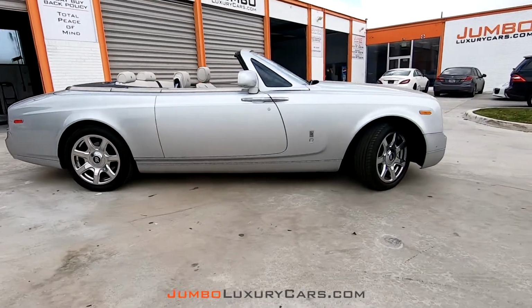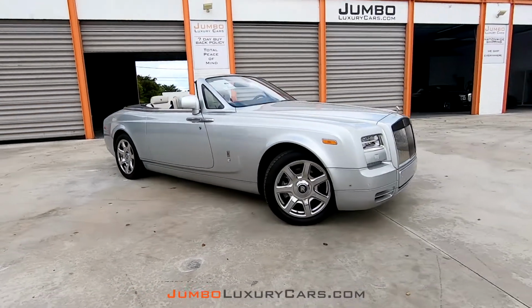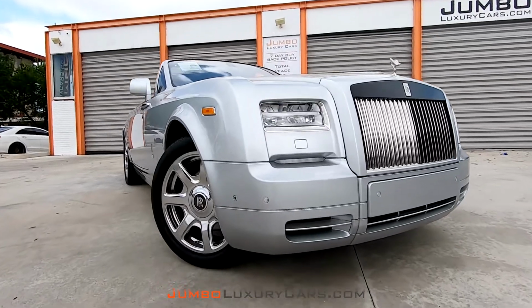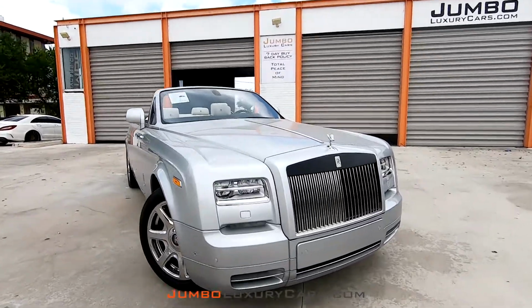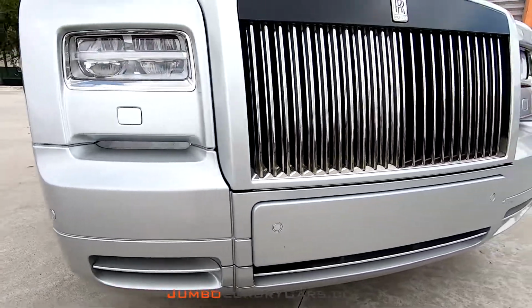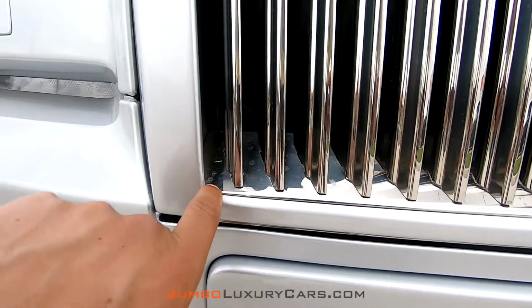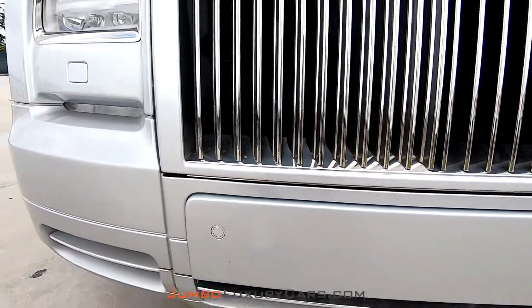So according to Carfax, this vehicle has no accidents reported and no damage reported. It has a clean Carfax. It has two previous owners. All right, let's take a look at the front of the car. The front bumper. Blemishes here, nothing serious.